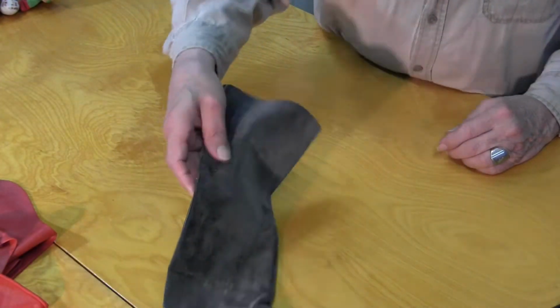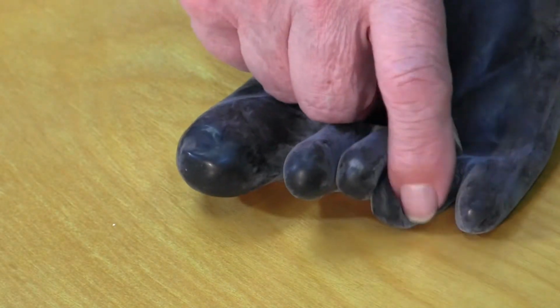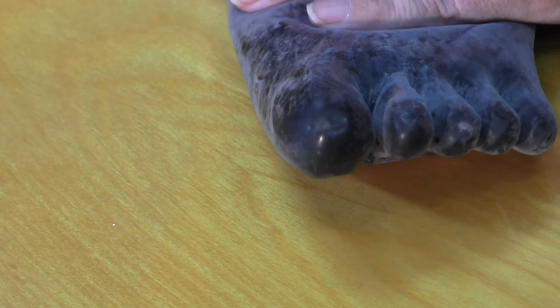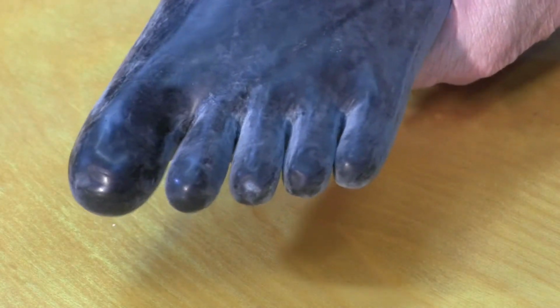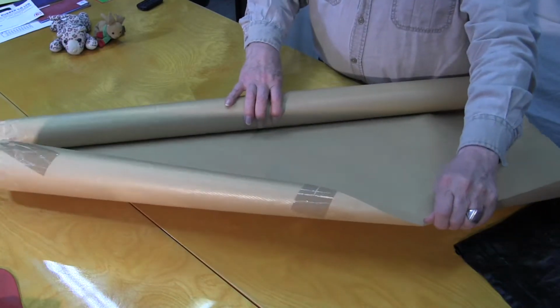The other ones that I've got on a 3D mold are toe socks. You got all the individual toes. See every one of them. There's no way you can make this out of sheet latex. It just doesn't work. There's no way you can shape the toes and shape all the parts on it. So there's some neat molded items out there. Toe socks are very comfortable to me, and I don't like things on my toes, but for me the toe socks are comfortable.